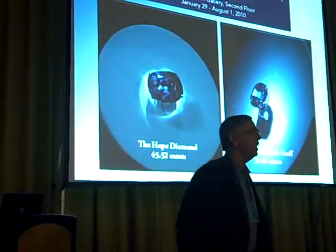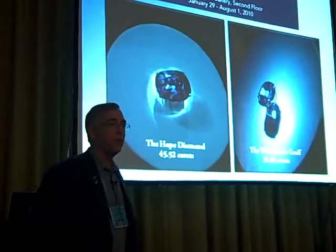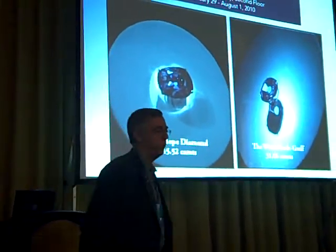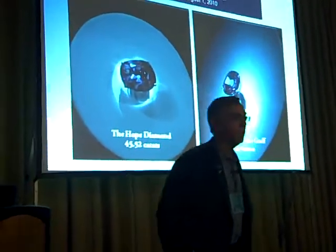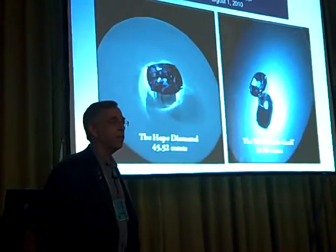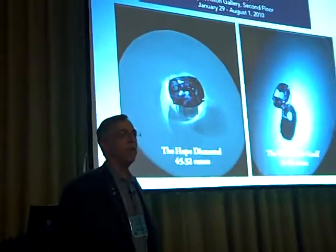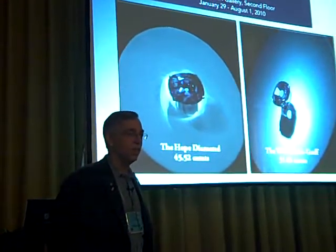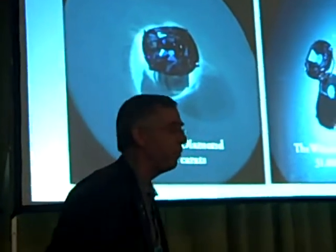And in 2008, the stone, the Wittelsbach, shows up at the GIA laboratory, gets graded, and is put into the Christie's London auction. Everybody went crazy, including London jeweler Lawrence Graff. And Lawrence Graff buys the Wittelsbach at auction for $24 million. He would not put the paddle down. He wanted the stone. And now, in hindsight, $24 million was a bargain.